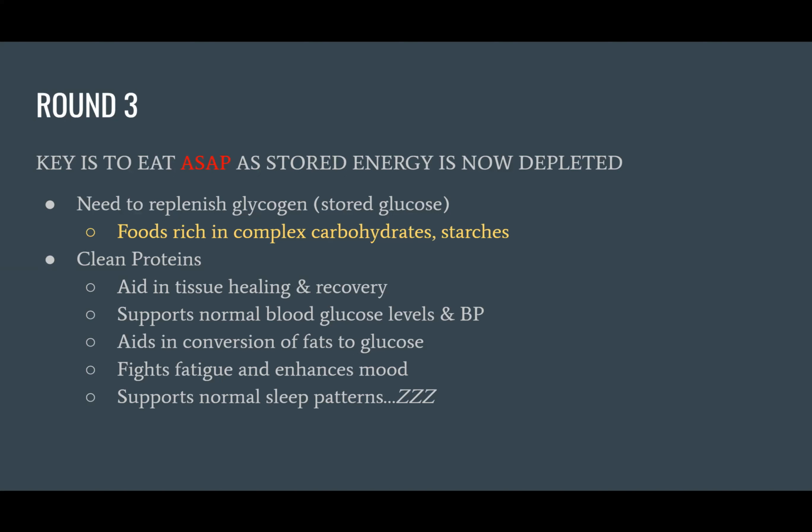So when we're looking at everything from our connective tissues to our muscles and our tendons and everything else in between, except for our bone structure, protein is the overwhelming base point of what we're built from. So when we're looking at healing and recovery, protein is key. We're looking at supporting normal glucose levels. Again, we're going to feed carbohydrates to our system to help recover and replenish our tank. We also want to support normal blood glucose levels so that we don't see spikes afterwards. It helps to support healthy blood pressure.